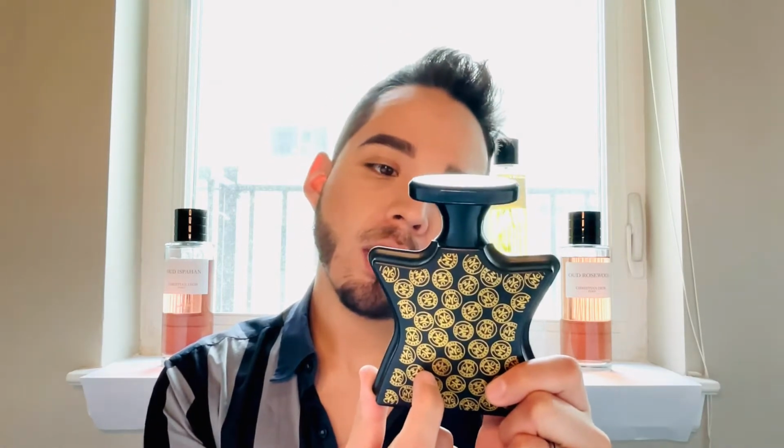So this is what the bottle looks like. It has a little insignia on it. That is the Bond No.9 logo. It says Wall Street on it, and then it has the NYC on it. The bottom is going to have your perfume bottle information, and the cap is a cap. They kind of have a shape of a star. That is their thing, so their bottles are shaped kind of like that. Not my favorite bottle design, but it does the trick. It does look elegant. It does look expensive as well. But it's not my favorite bottle.